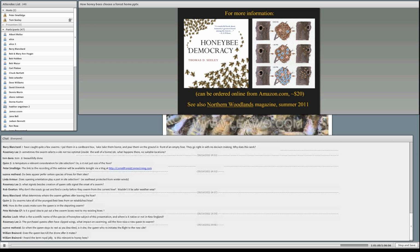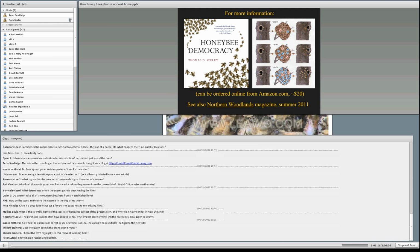Does the queen bee kill the drone after it mates? No, the drone dies automatically. When the queens and drones, or male bees, mate in flight, the queen is a young queen. Queen bees mate just during the first week of their life. They mate with about a dozen males.